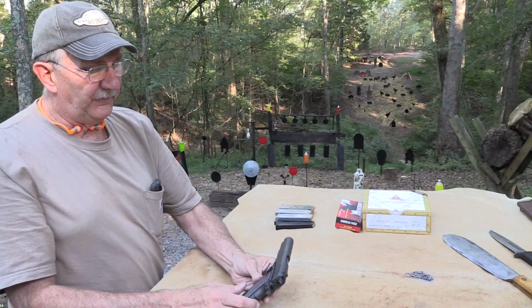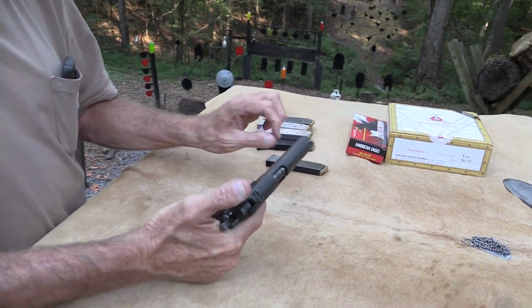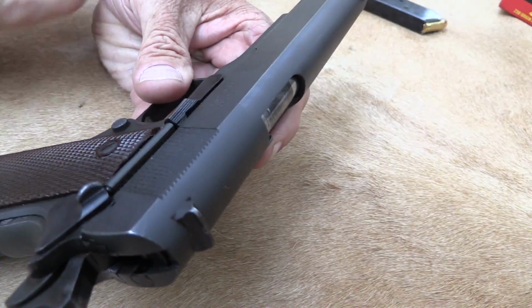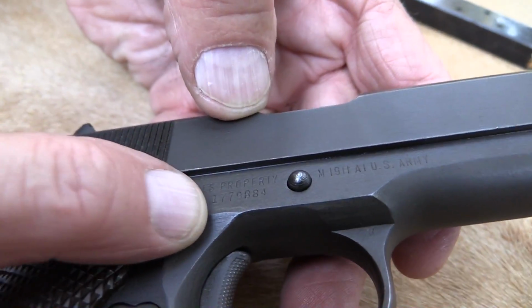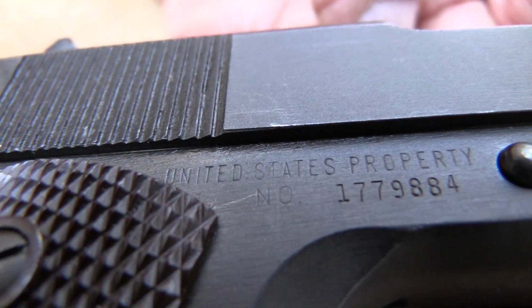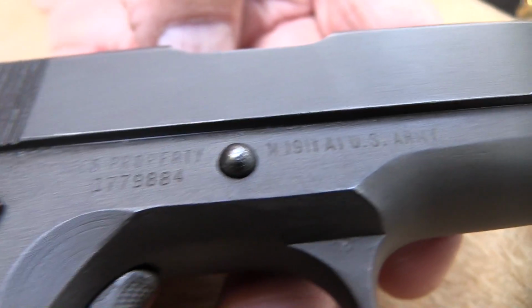But before I shoot this one, I thought we'll do something a little bit differently. I'll actually take it down and show you. This one has a really nice finish. It's 1944 vintage. Serial number, you can see it's 1,779,000. And this is, again, if you heard me explain some of that in the first video, and I know you'll go back and look at that one.